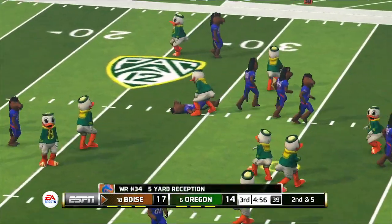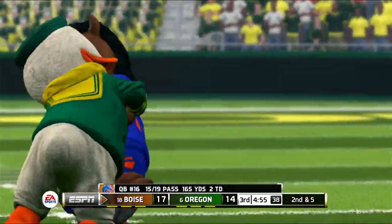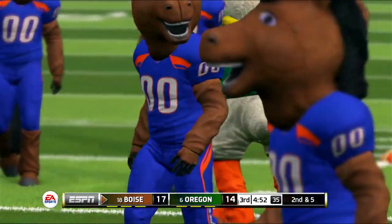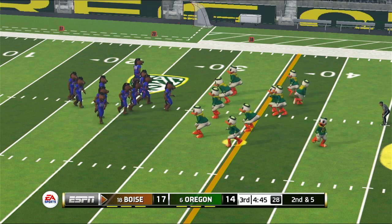Catches it, and that's all. This is smart, efficient play calling. You don't need to make the highlight reel on each play. That brings up second and five. Second and five. Ball on their own 30.